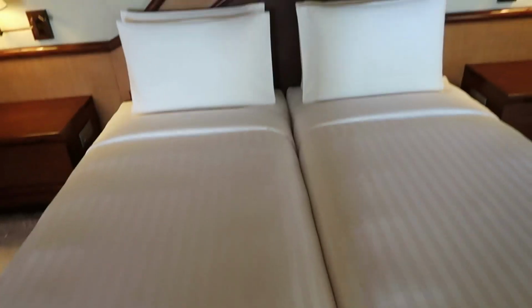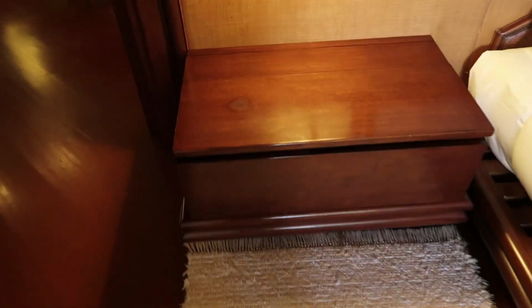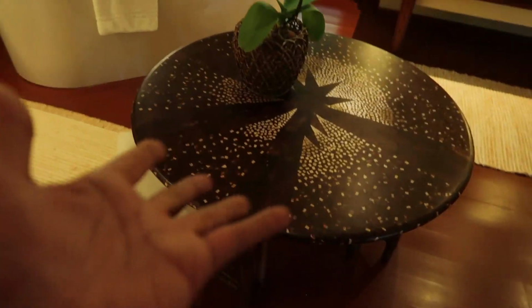Wow. Look at that. Amazing. Double bed. Oh my gosh. Look at this. Oh my god. Hey. Oh my gosh. Holy. Look at this bathroom. It's massive. Wow. There's a center table in the bathroom. Wow. Look at. Oh my gosh. It's cold to touch this marble.